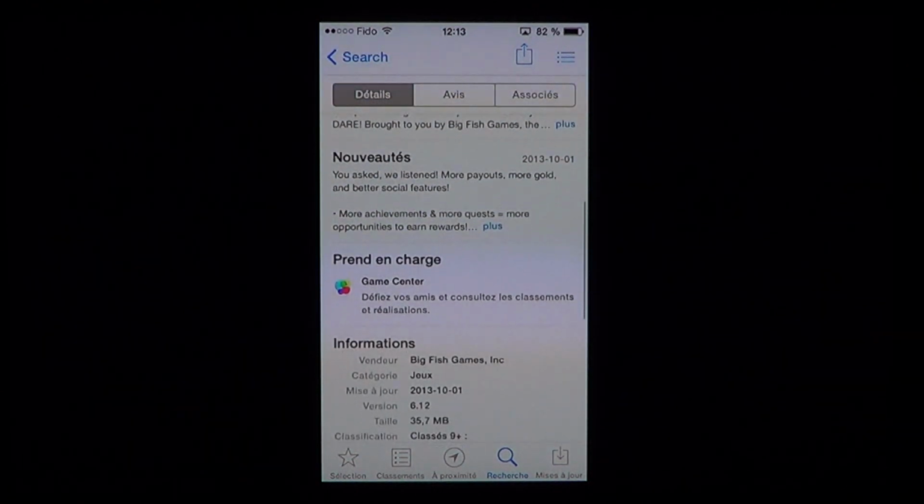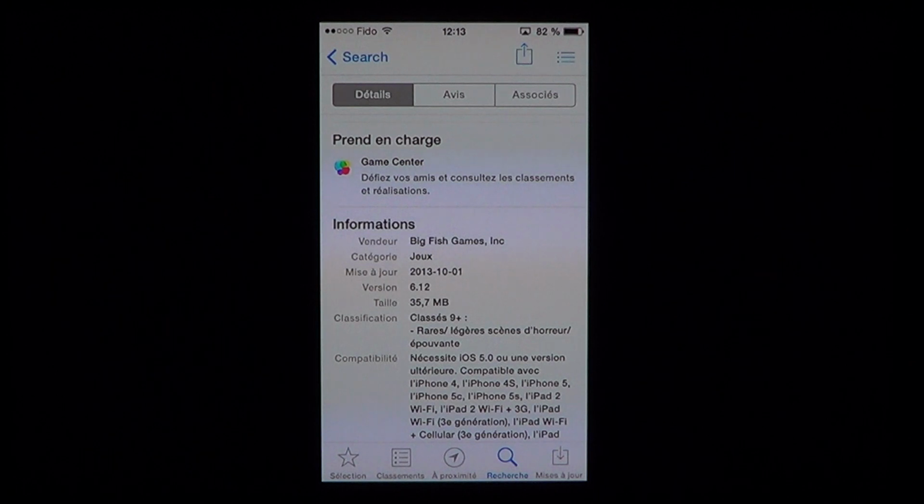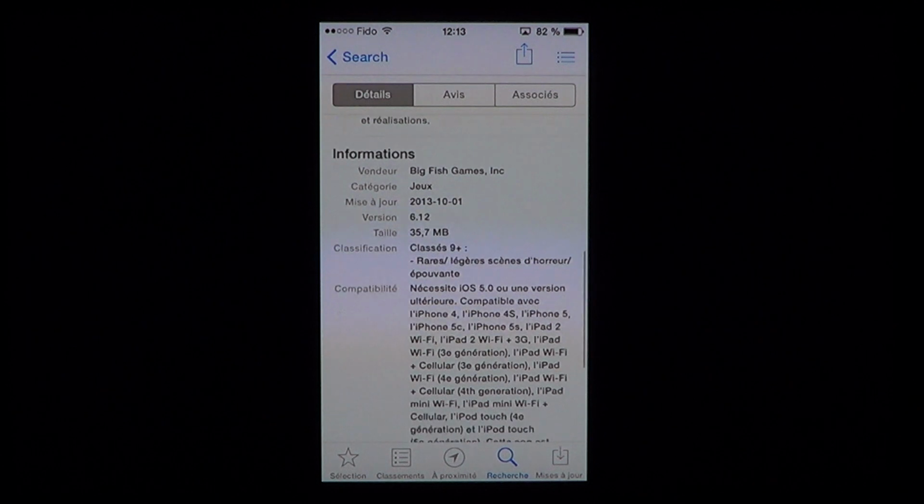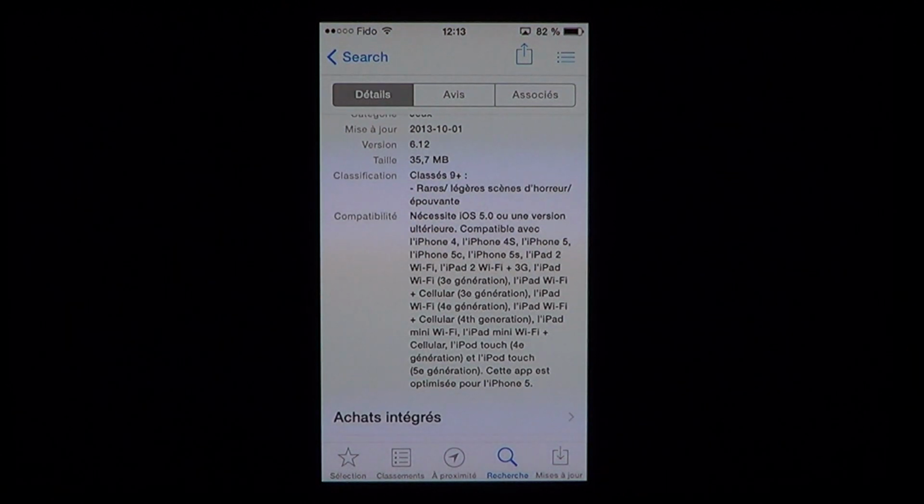It's a 35 megabyte file. It's not too big. It's basically a hidden object game with a spooky theme. It works on iOS 5 or better devices, so iPhone 4, 4S, 5, 5C, 5S, iPad 2 and up, basically. Also on iPod Touch 5th generation, and of course it's optimized for the iPhone 5.